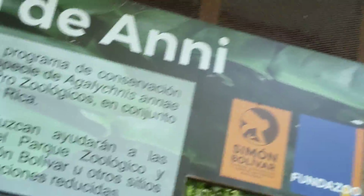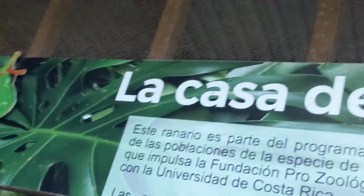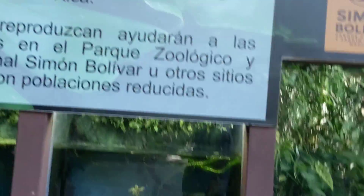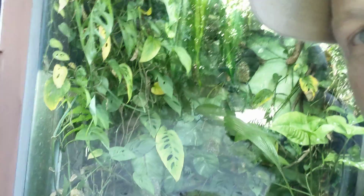And lots of other gardens around the world, botanic gardens. Here's the casa of Ani's house. La casa de Ani. And it has to do with frogs. And so here's the eggs, frog eggs, but you can see them on the leaves here.